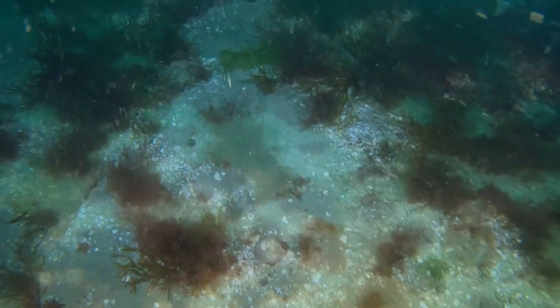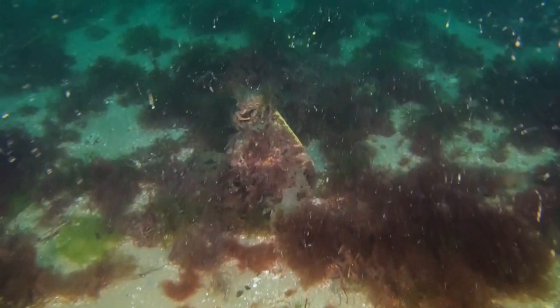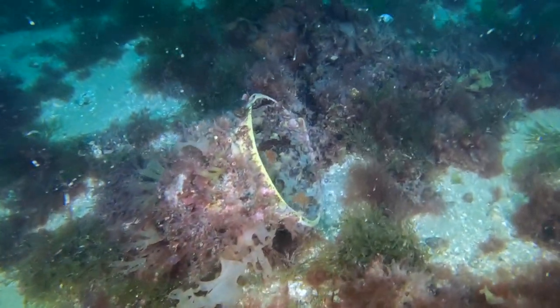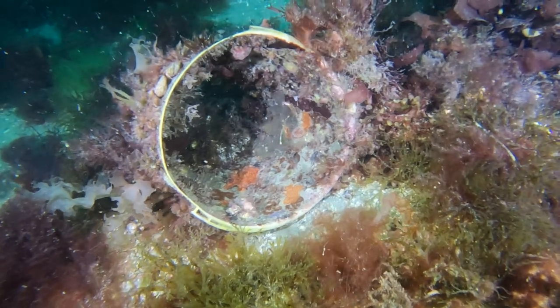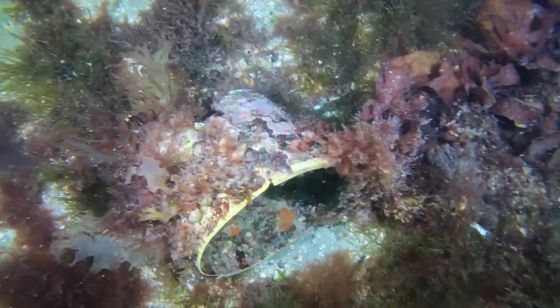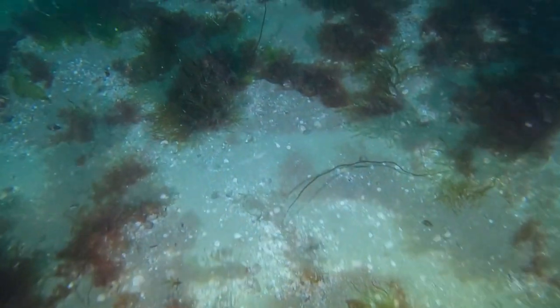Some sort of leather pouch sticking out there, probably some sort of worm. And there's another spider crab saying I'm the king of the castle. They do this all the time, they find the highest rock and tend to sit on top of it. There's also two hermit crabs as well. It's an old builder's bucket. Yeah, he's moving it now. I'll leave him be.